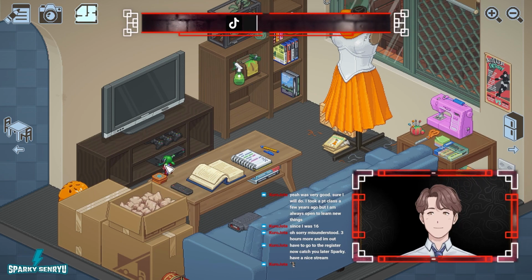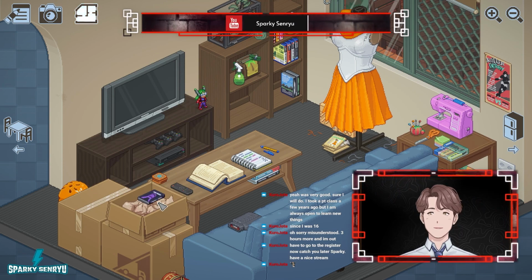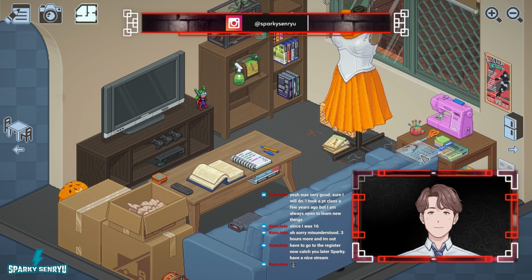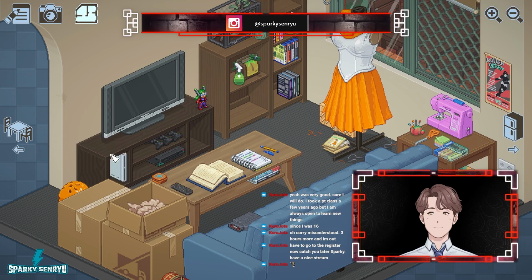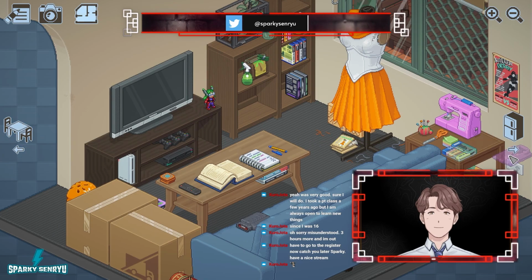Put some books down. Action figure. Corner of the TV. I see they have a... That's a PS2. More books. More books. Wait, it's not a book? What is this? I don't know. Okay, let's put that there. This one goes in the bedroom.